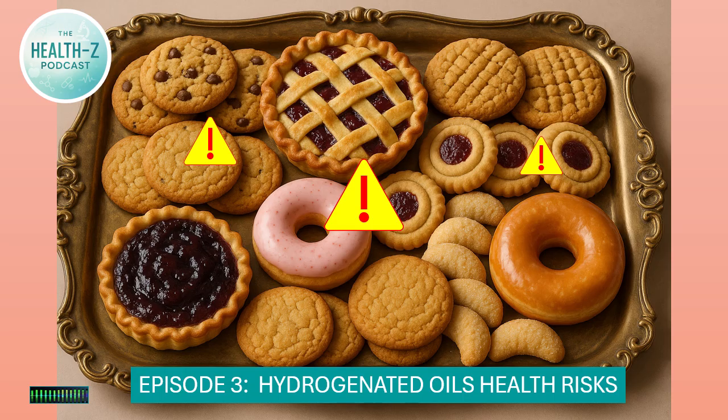It's interesting to consider how these fats were sort of hidden in plain sight for so long. And perhaps think about this. As food science keeps advancing, what other ingredients, maybe ones we think are perfectly fine now, might come under scrutiny in the future? It's a constant learning process.